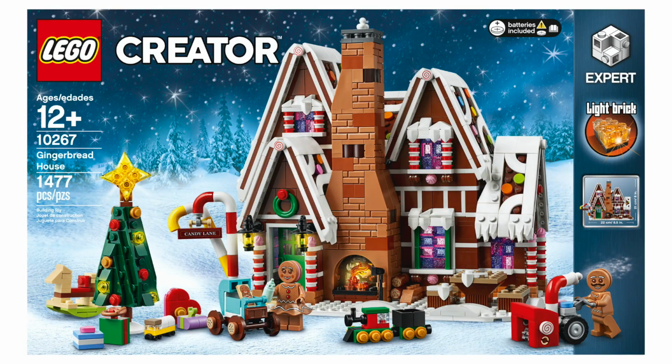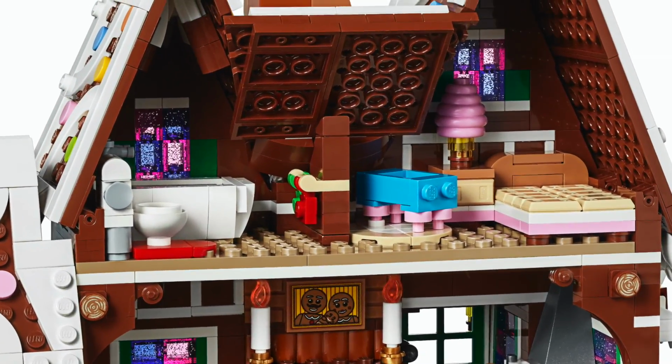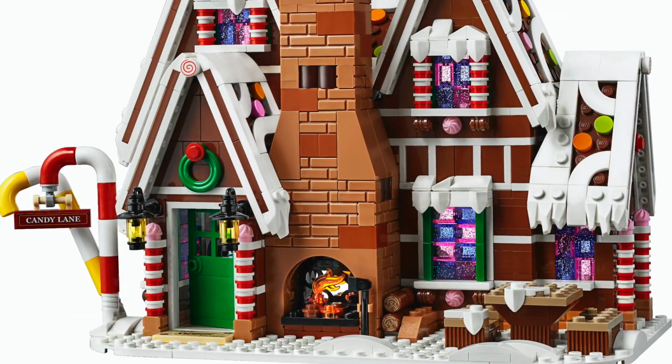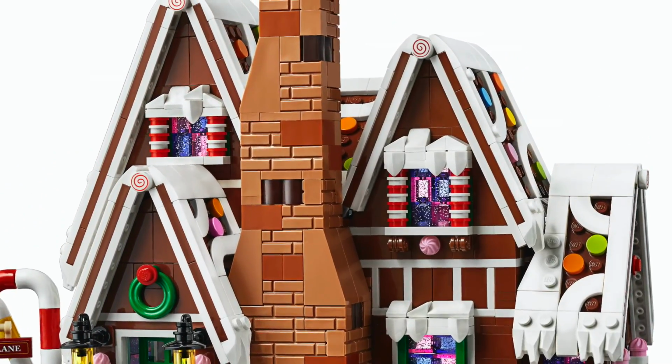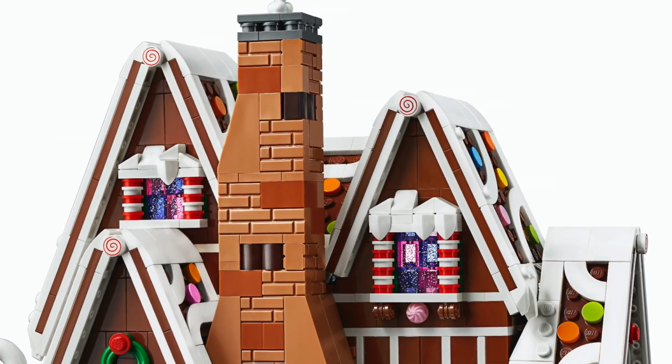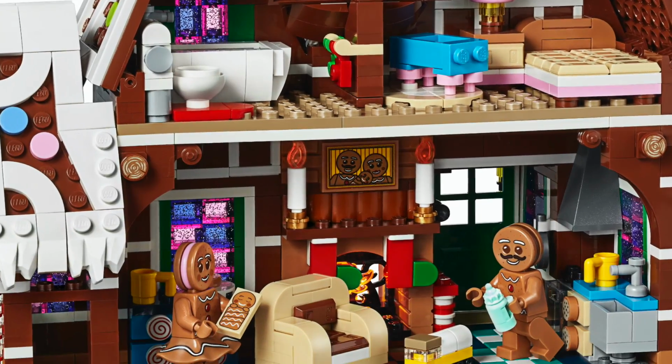Next, I've chosen the Gingerbread House, which is a beautiful winter village set. I mean, they got this down perfectly. It looks amazing. It's got all the little details you would expect, including Mr. and Mrs. Gingerbread and their ginger baby. How could you go wrong with this $100 set? I love the look of this thing, and it'll be a staple of any person's winter village for years to come, I think. Just an absolute beaut.